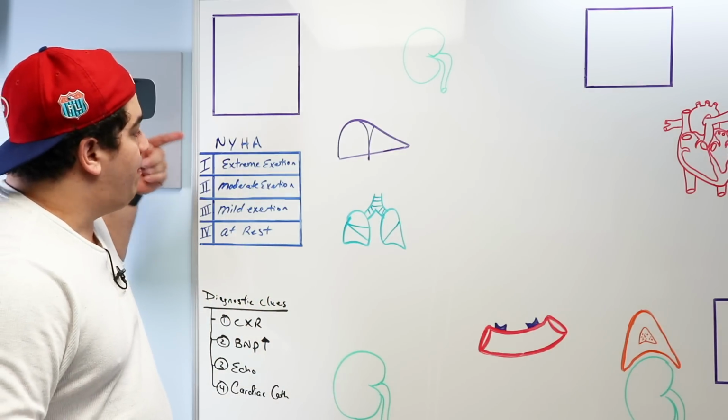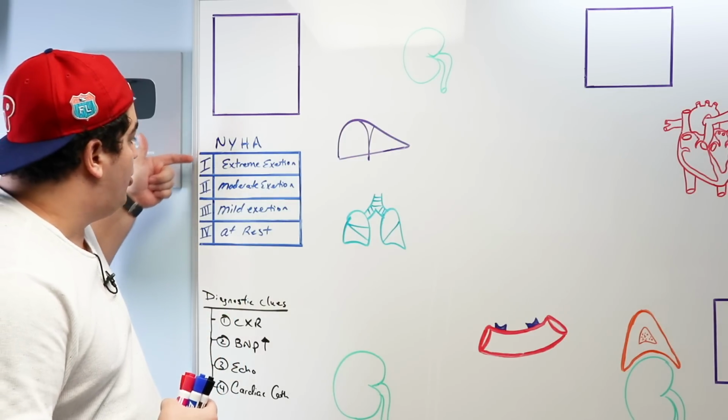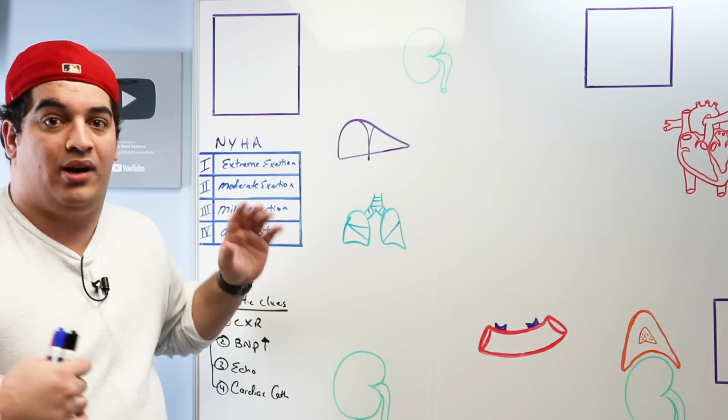Now, when we treat patients, we give them medications to treat their heart failure. We do it based upon the class system, and we'll go over each one and I'll mark what class they're primarily in.